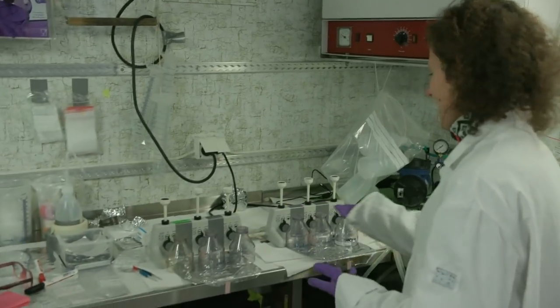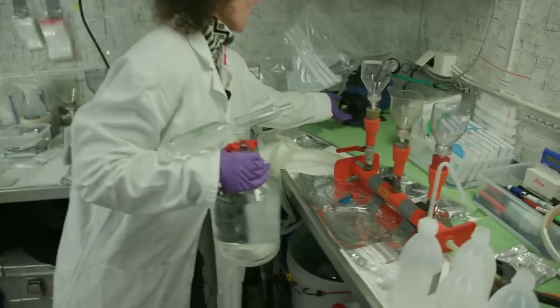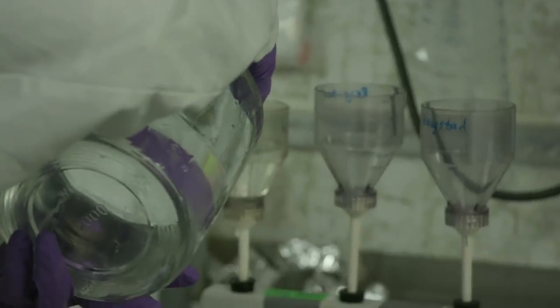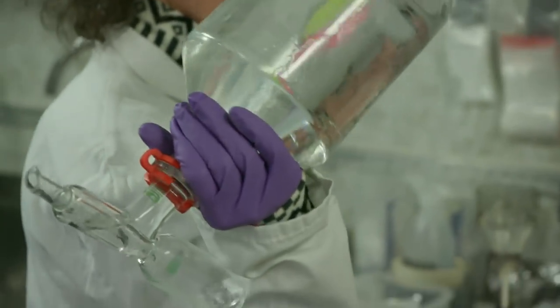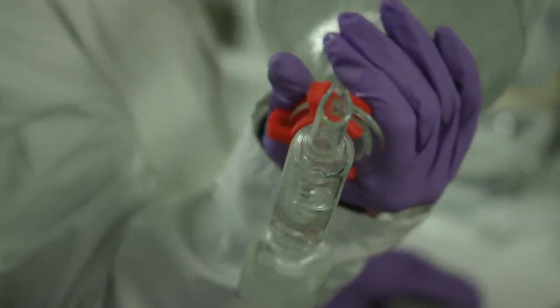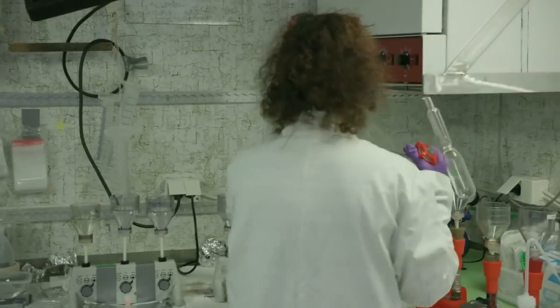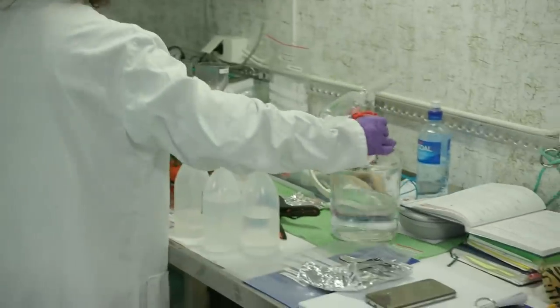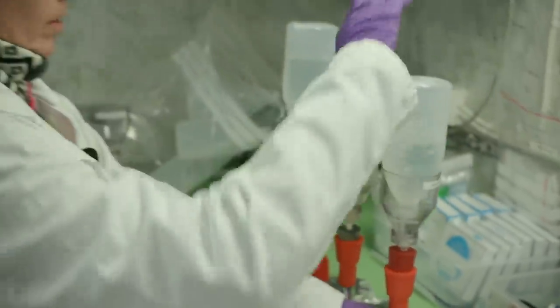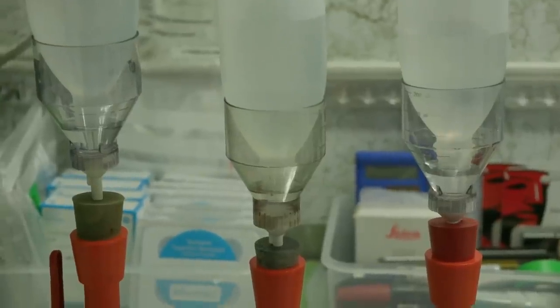This is a filtration unit. So what I do, I use this vacuum pump that sucks the water through the filter. And the filters have different pore size and they are treated differently. It's a clever little tool. This is for chlorophyll A totally. This is for chlorophyll bigger than 10 microns. And on this one, I have the particulate organic carbon. It's like a bartender. These are burn filters to get rid of all the carbon that's in it.